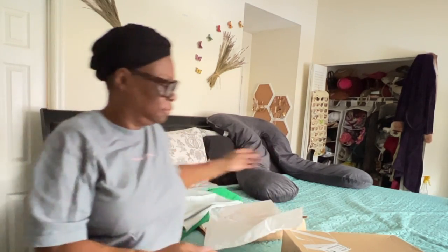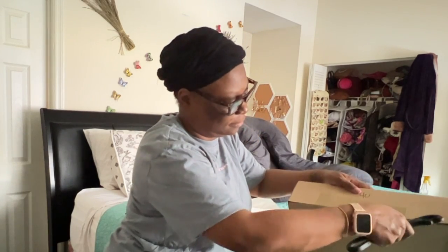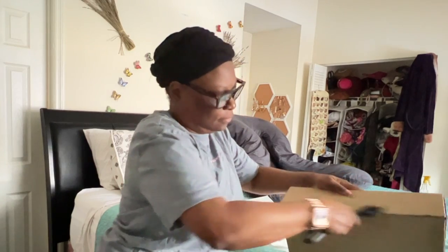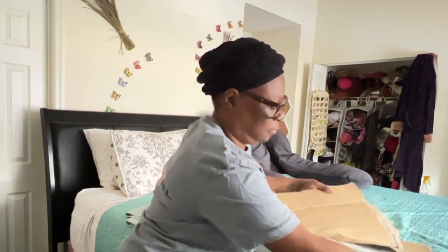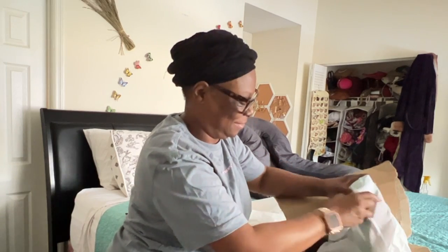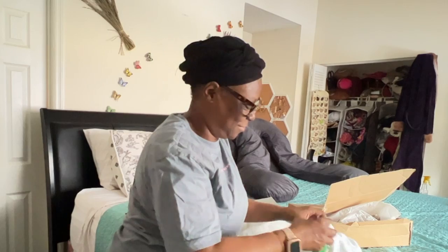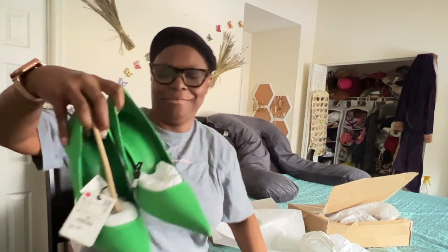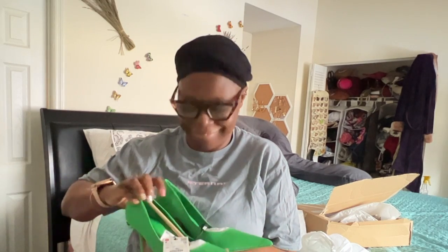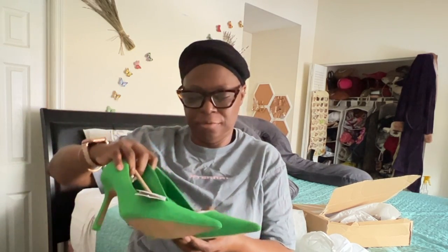Then I got a box. So let's see what's in here. And it's probably too late to return those pants anyway. So let's see what this is. As you can see, I've been wanting a pair of these. Look at this green. It took forever for these to come in my size. Forever. I hope they can fit.